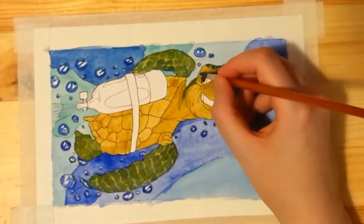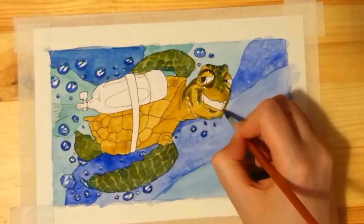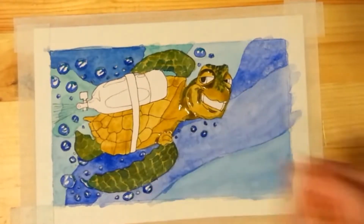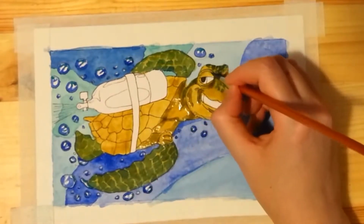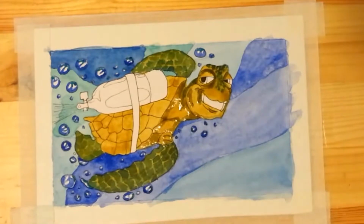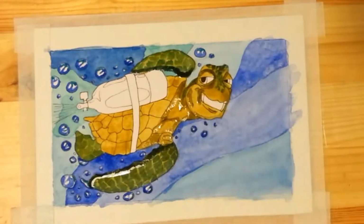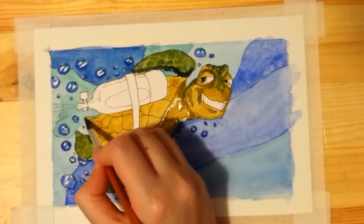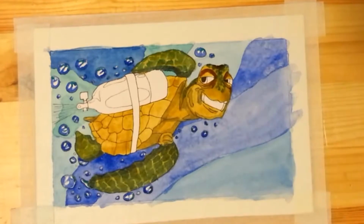The only thing that I knew the colors of for sure was the scuba tank, which was going to be gray and black, and then the band that's tying it to the turtle's shell would be red. That was it. So, as you can see what I'm doing here, I'm busy laying down shadows now with Payne's Gray from my White Nights palette, and I just start layering colors.